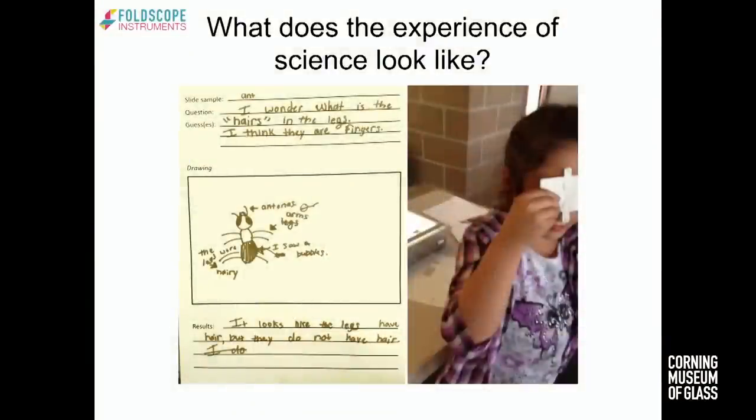I wonder what are the hairs in their legs? I think they are fingers.